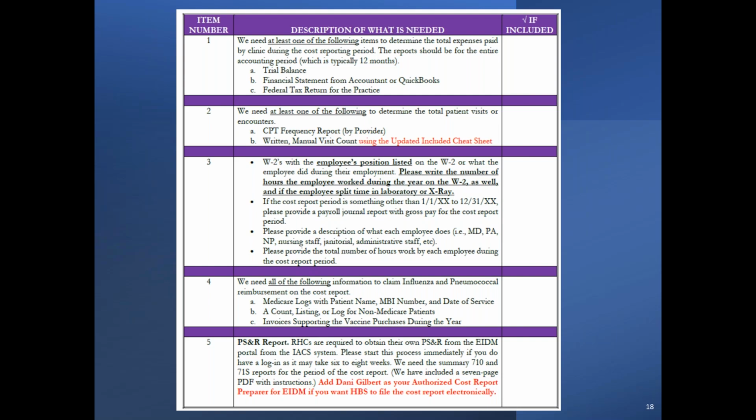If you have QuickBooks, Dani, can you tell me what you told me earlier about QuickBooks and how we could use that with our clients? Yes, sir. So if you use QuickBooks Online, there should be an option, if you're comfortable with it, where you can add your accountant. It'll link to my personal email address, dani.gilbert@outlook.com. And if you do that, that will give us access to get into your QuickBooks so that we can pull the reports we need.